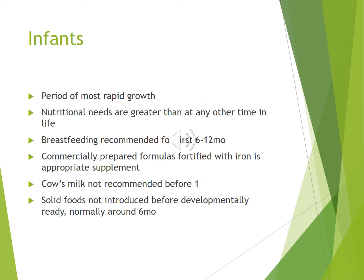There are developmental factors that affect our nutrition. The next few slides go through infants, toddlers, school age, and adolescents, and we'll hit on a few things here, but you will not be asked any questions over infants, toddlers, school age, or adolescent patients. This is just so that you have an awareness. You realize that infancy is the most rapid growth period. The nutritional needs are greater at this time than any other time in our life.